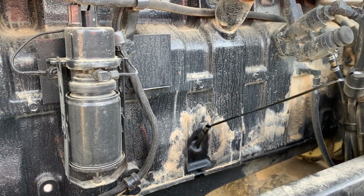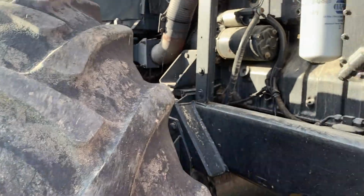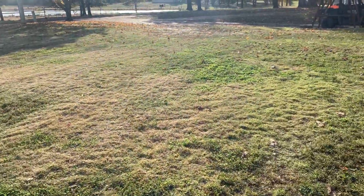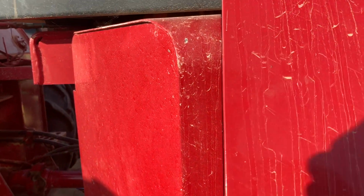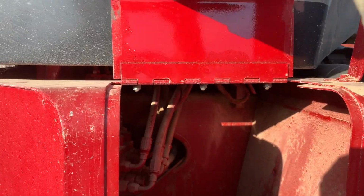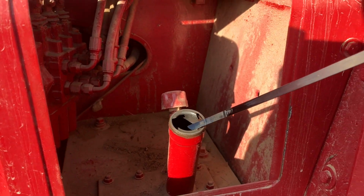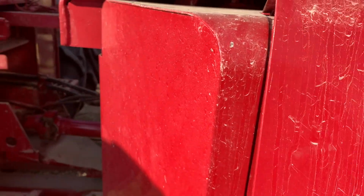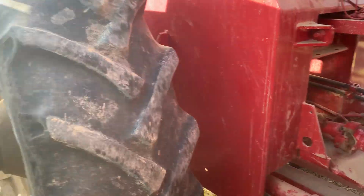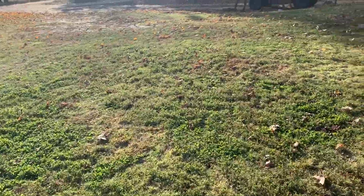I've got so much header loss with the International Combine and these short beans. I decided the best thing to do was just to park it and do something different, because we were just losing too much yield. So I really didn't want to stop cutting, but I hated to keep cutting and losing that much. So it's one of those deals, catch 22.